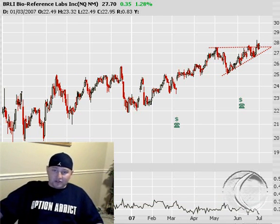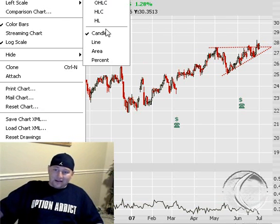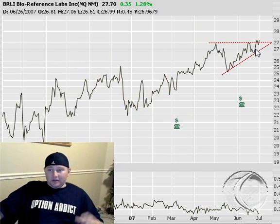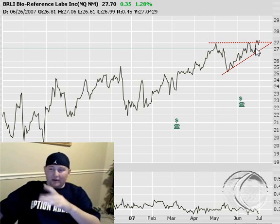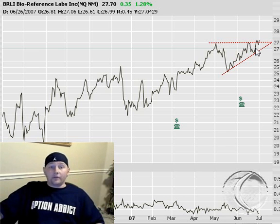If I switch over my chart settings to a line chart, you'll see that nothing has really definitely broken resistance yet. You'll see that all those closing prices are still right around 27.50. Wait for the break and wait for the volume.